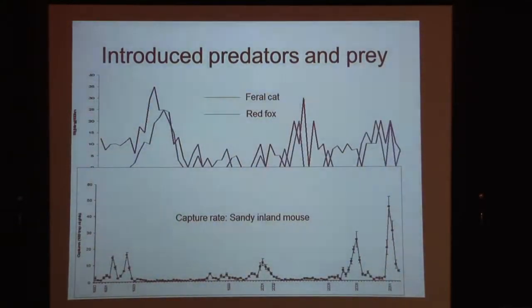If we overlay the trace for the two predators, the fox and the cat, on the trace for the sandy inland mouse, you can see that they're a little bit offset. So that when you get eruptions of the sandy inland mouse, you tend to get an eruption of the foxes and the cats a little later. And this is because foxes and cats tend to have a longer lead time before they can achieve bigger numbers and more activity. They have to rely upon the booms in small mammal numbers to generate more kittens, more cubs, and for these then to be turning up in the spotlighting record.